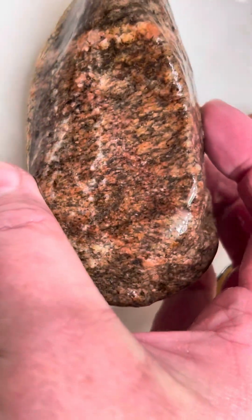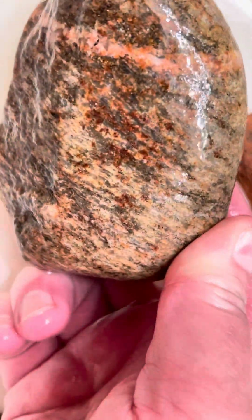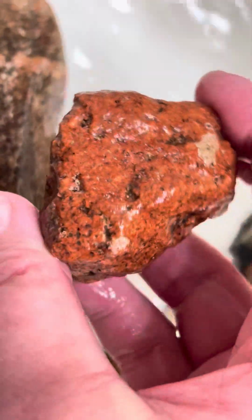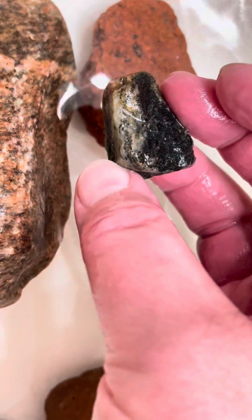Basically, it looks like red granite. Still a pretty rock. It had me fooled though with the rain and the mud. These are some other things I picked up. It's pretty, but like I said, when it comes to jewelry, they aren't gonna be worth anything. Another little piece of granite that had me fooled.